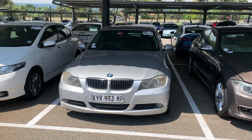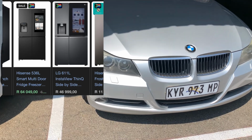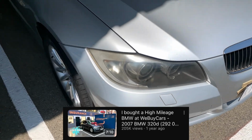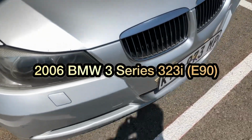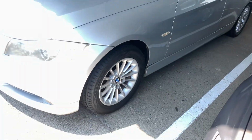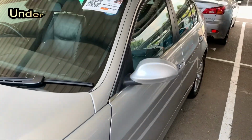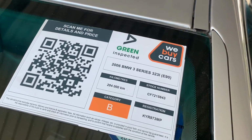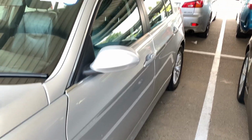If you ever find yourself looking at this, just go to Makro or Game and buy yourself a double door fridge, unless, and I repeat, unless you are Muzi Sambo, because we all know that guy is an expert when it comes to high mileage German machines. Let's look at this 2006 BMW 3 Series 323i E90, a 19-year-old car by the making of this video. I'll get to the pricing later, just know it's under 50,000 rands. Yeah, I know someone out there is already saying, a BMW under 50,000 rands, I'm going to buy one. Hopefully by the end of this video, I would have changed your mind.